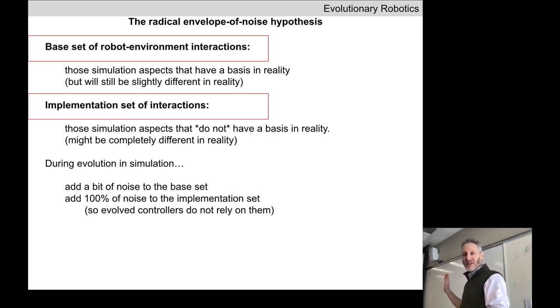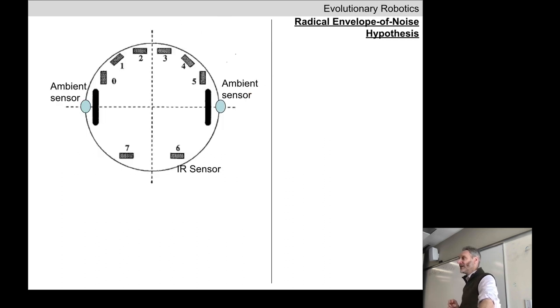Okay, so we're going to see in this simple experiment what they put in the base set and the implementation set in a moment. Here's the simulated robot they used. It should look pretty familiar. This is the Khepera hockey puck type robot. We've got two wheels, left wheel, right wheel. As usual, we have 8 infrared sensors, 6 on the front of the robot's body, 2 on the back of the robot's body, and 2 ambient sensors here. These are ambient light sensors. They pick up the ambient light falling on the sensor.